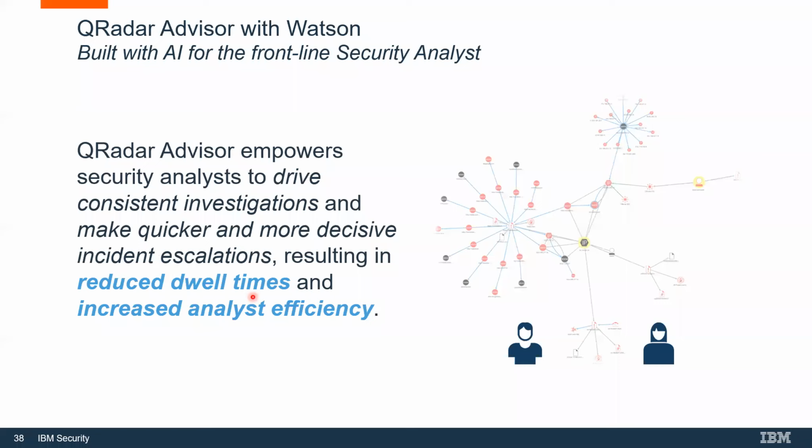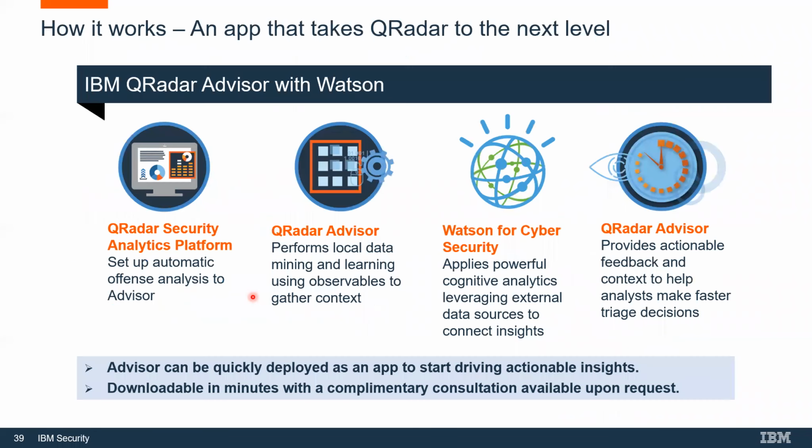Dwell time is: did it take an hour or did it take 6 hours to investigate and figure out what was going on, which then leads to increased analyst efficiency, more events closed per hour, or more events investigated per hour associated with that, right? And we all keep different tracking methods for our different SOC positions, right? But that's what Curator Advisor is designed to do: help give you back time and make your teams more efficient.